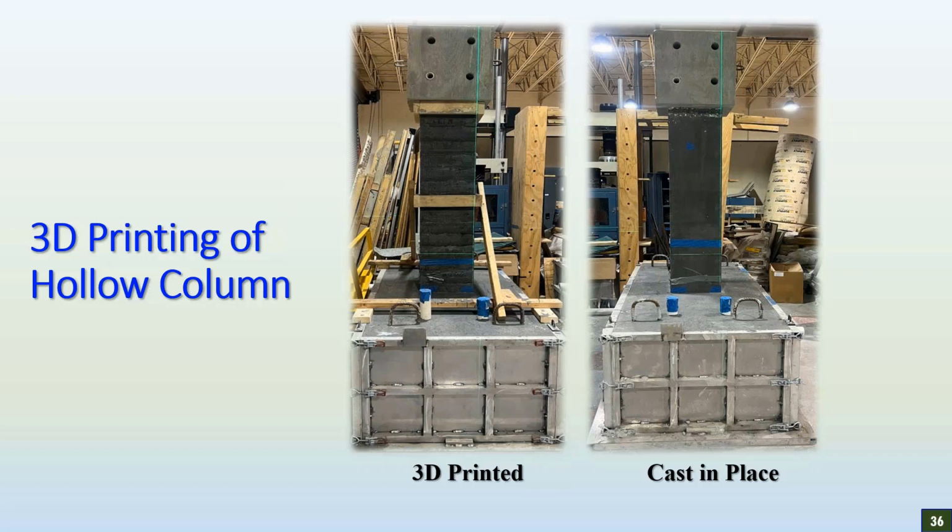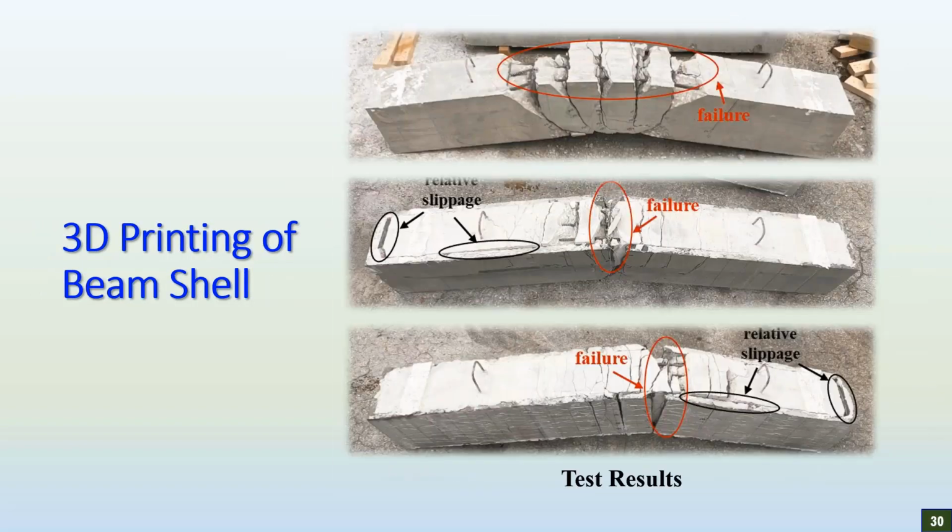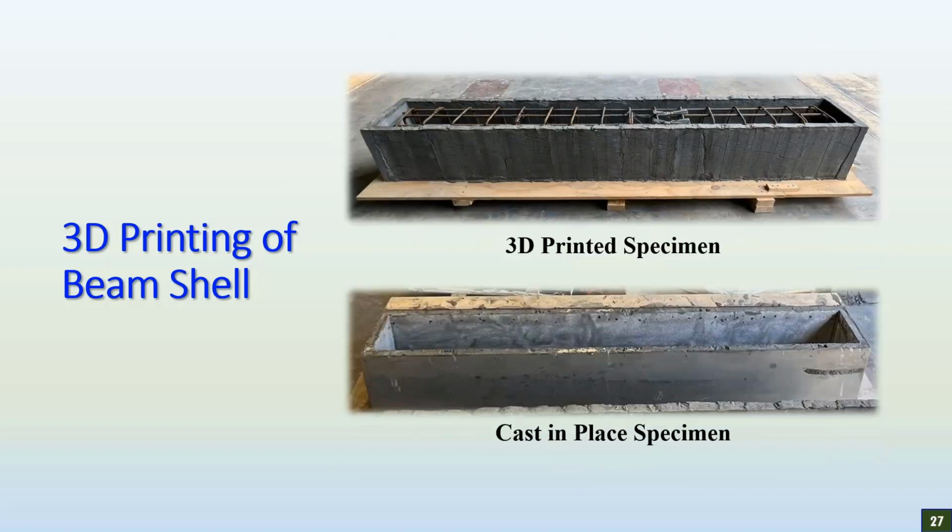Okay. I have a couple of questions about the beams here, and these came in during your presentation. The first one was, what is the thickness of the UHPC shell? The thickness of the UHPC shell is 1.5 inches, and the total width of the specimen is 12 inches. And the second part of that question was, were there any shear tests done on the sample beams? No, there was no shear test on the beam. It was just a 3-point loading that was done.